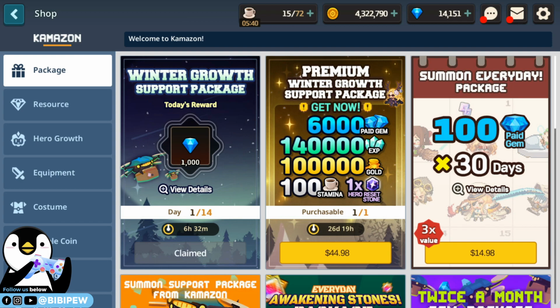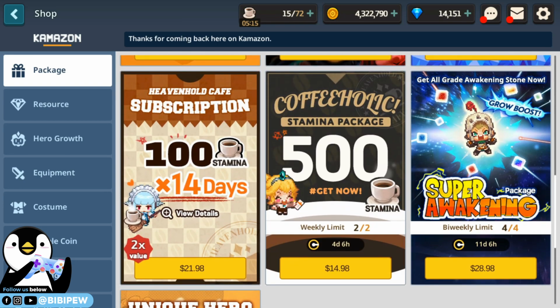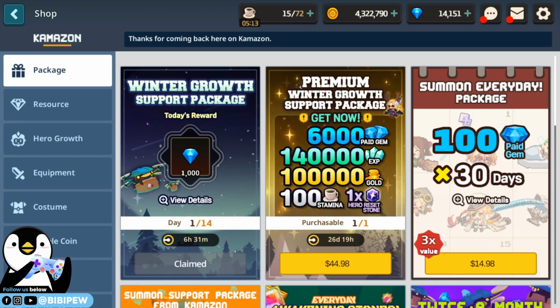You see the next one, which is a premium Winter Groove support package, also with the same specification, but it costs you $44.98, which is equivalent to $45 Sing and around $38 USD. So it's basically something that you should remember to claim, and I think the rest is pretty normal. Yeah, so remember to get it.